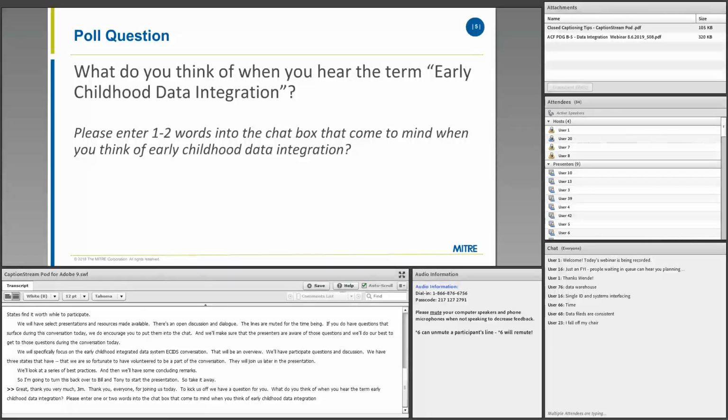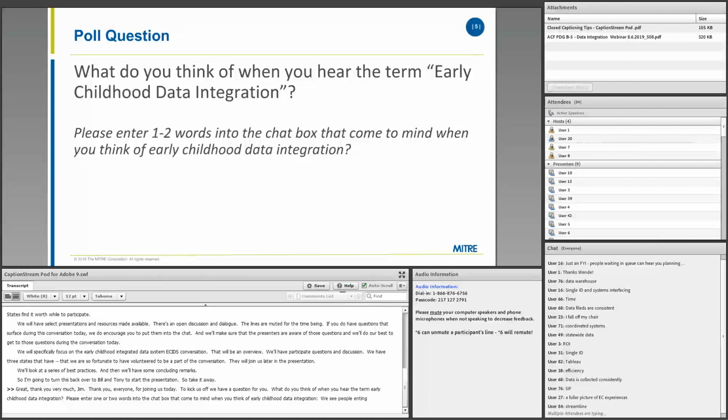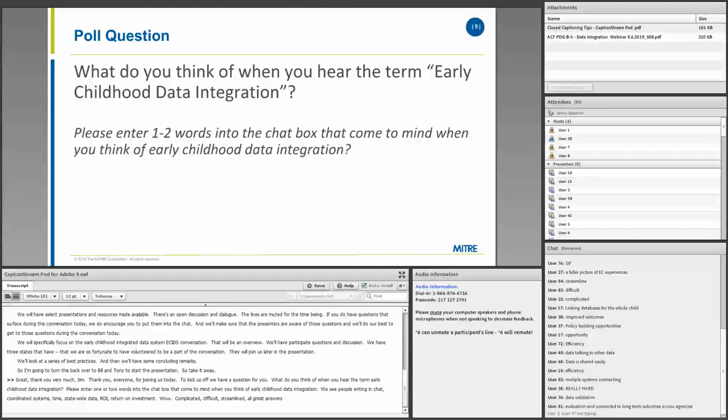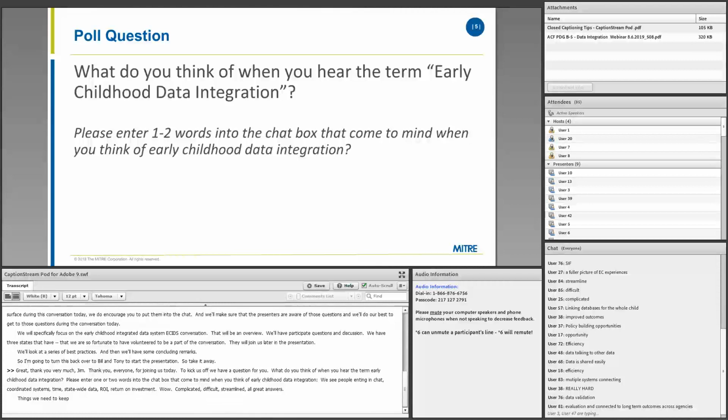Oh, great. We see folks entering into the chat: single ID and systems interfacing, time, coordinated systems, statewide data, ROI, return on investment. Wow. Complicated, difficult, streamlined. All great answers, and things we need to keep in mind as we plan, develop, and implement our integrated data system. Thank you.